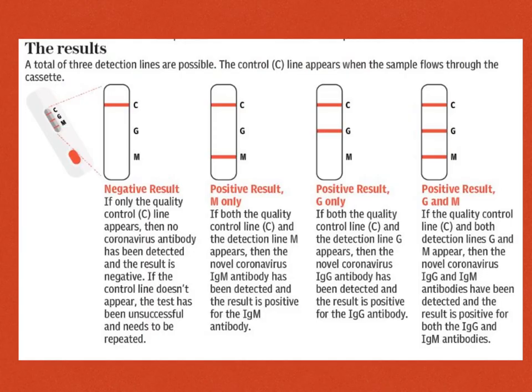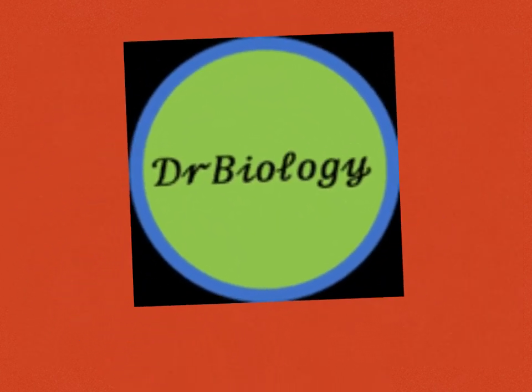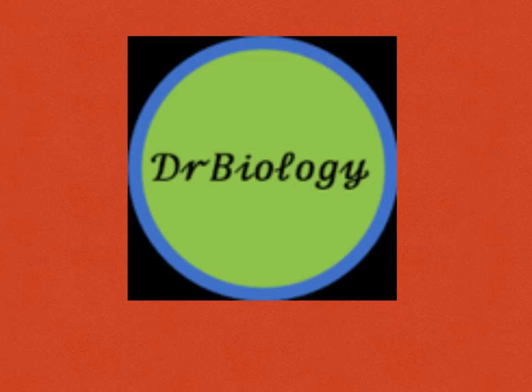So now these results should be clearer in terms of looking at the results. So you've got 3 detection lines, and the first one is C, what we call a control line. M means that you've produced the IgM antibodies, and then IgG antibody is the G line, and then all 3. So pretty much if you get all 3 lines, then that's saying yes, you've had COVID-19, and yes, your body has produced both types of antibodies. So you're likely to be immune in the future, but also it shows that definitely you've had it and you have now recovered.